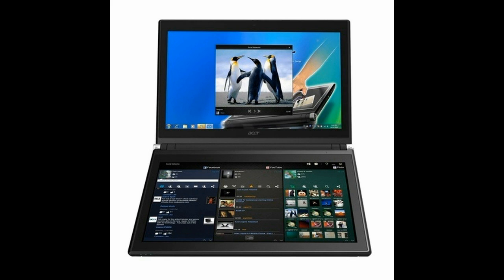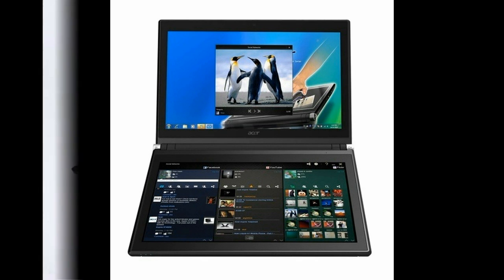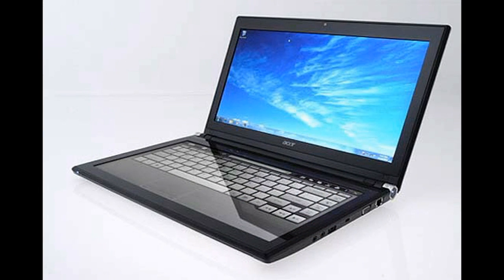As far as ports, it's got two USB 2.0 ports, one USB 3.0 port, HDMI out. Surprisingly, there's no SD port. What's going on with that? And of course, it's got Ethernet, VGA, headphone, and mic. 1.3 megapixel camera, built-in Wi-Fi, and Bluetooth. Comes with a one-year limited warranty. And dual 14-inch touchscreens and pricing, $1,199.99.